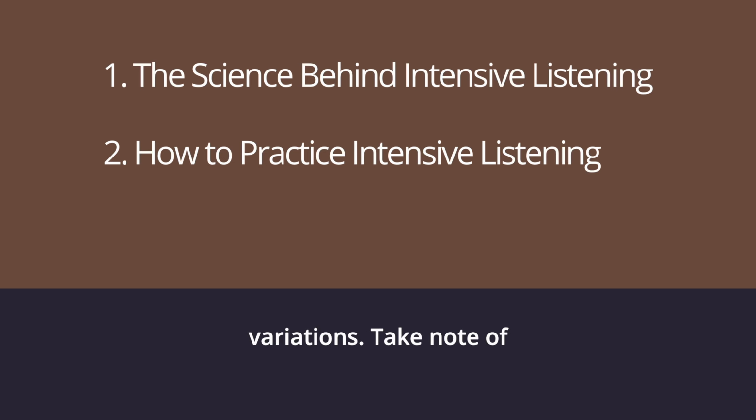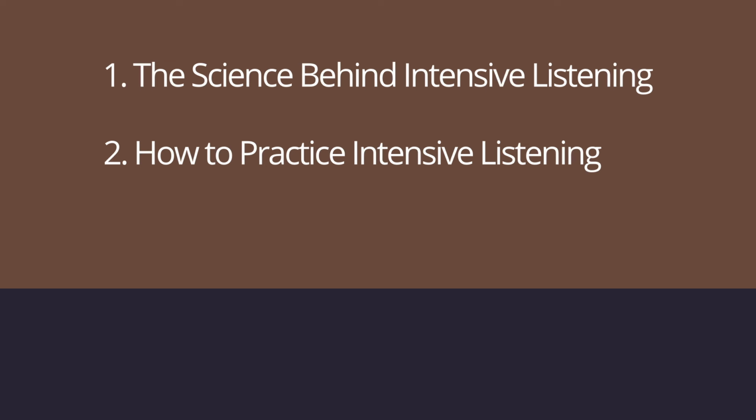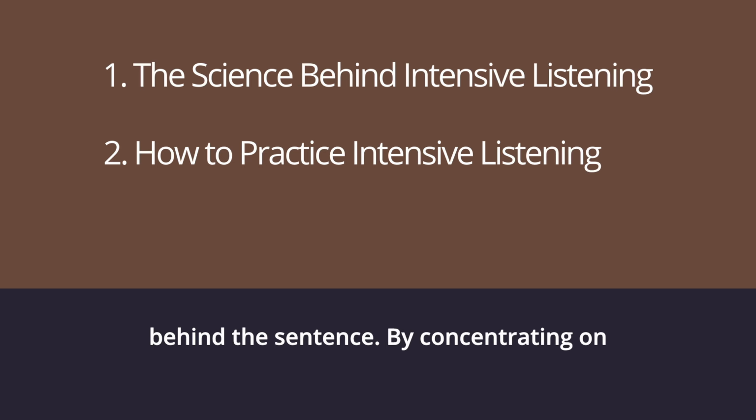Analyze sentence level variations. Take note of how pronunciation and intonation change within sentences. Research by Snedeker and Trueswell emphasizes that understanding these variations is crucial for grasping the rhythm and flow of spoken language. Pay attention to how stress, pitch, and phrasing affect the meaning of sentences. For example, listen to how different intonation patterns can alter the perceived emotion or intent behind the sentence.